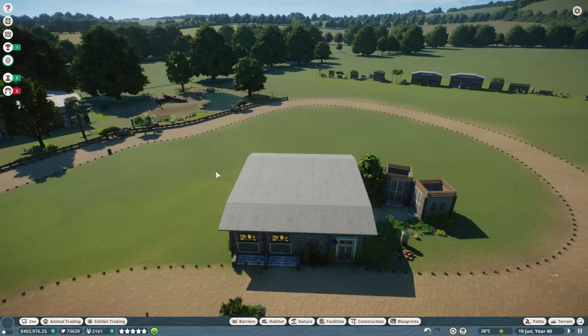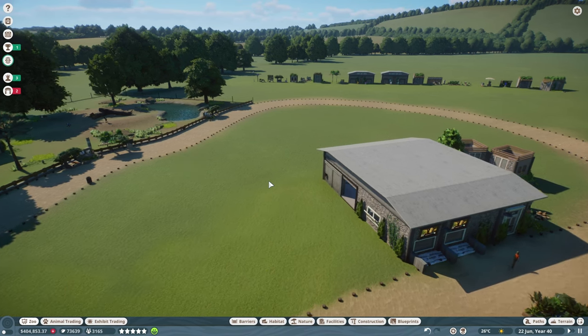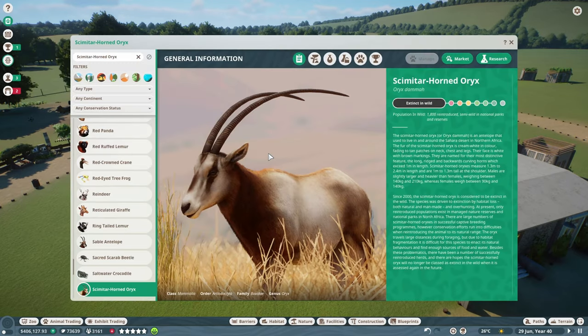I'll build this habitat, and I'll also put in a nice little decoration seating area down in the other section of the zoo where we were next to the siamang. So first of all, what we need to do is see what they're all about. Okay, so they are extinct in the wild, which is quite sad.